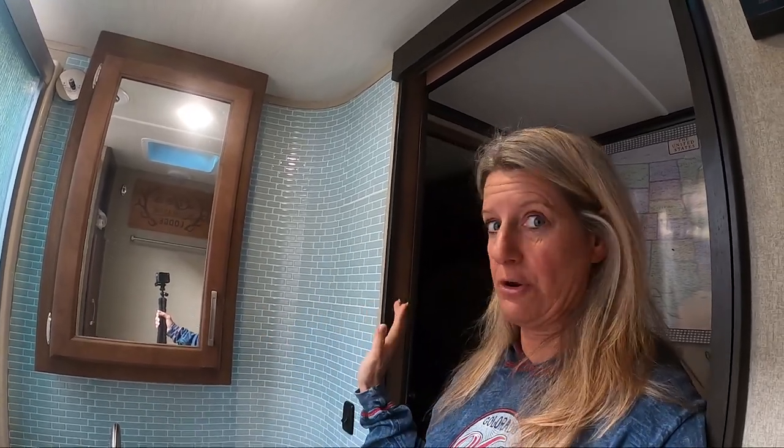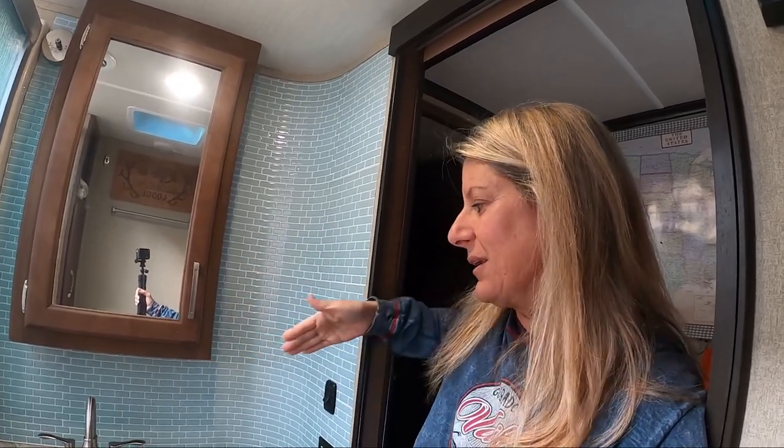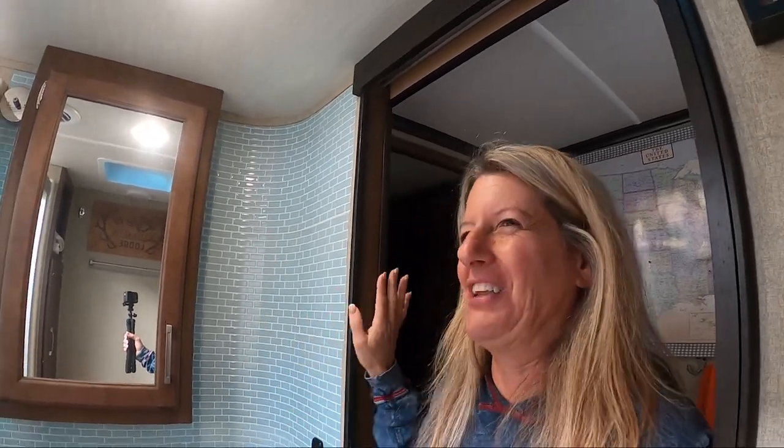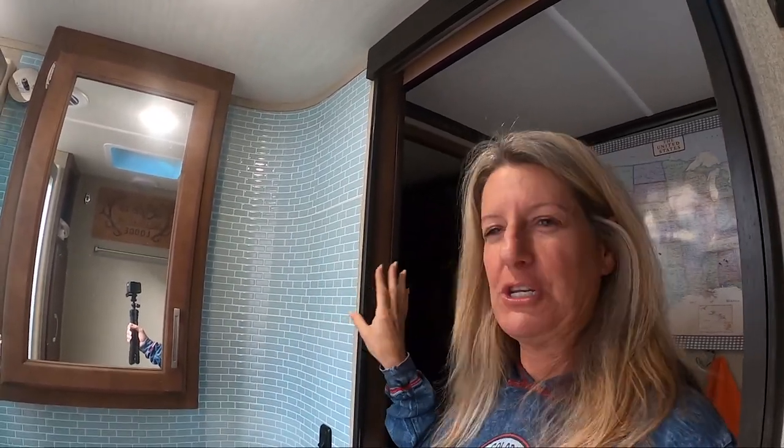This wasn't near as hard. It was a little bit hard because of the curve, because the tile kind of wanted to angle up so it's not flush around the bottom. And I still need to put some trim on this and caulk it. I haven't done that, and I did this like a year ago, but I need to finish.